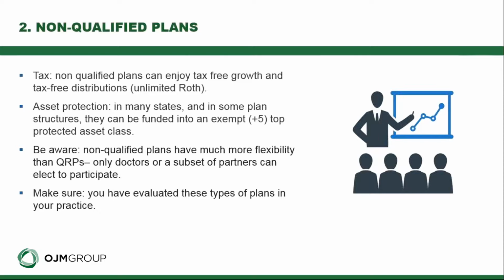Only doctors or a subset of partners can elect to participate. We have practices where we set up a non-qualified plan where they may have 10 physicians and 1 participates, or 50 physicians and 5 participate. If I'm a doc and I want to put my dollars away into that, great. That goes against my income. I have more planning tools, I've had some tax diversification, I get the benefit of it.